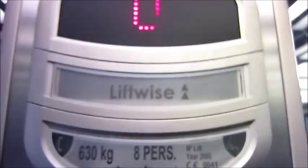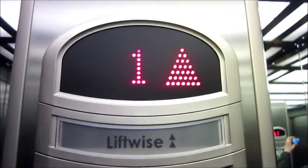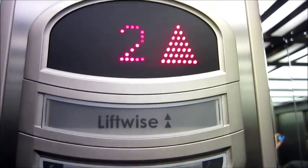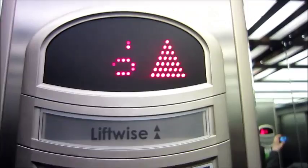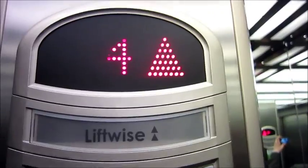There's mirrors all around, infinity mirrors. An Arona. It actually says doors closed. Going up. Installed by LiftWise. I think the announcement's a bit too quiet for an Arona. Fast Arona. And there's the courtyard. The close button doesn't work, silly. Lift going down. Silly LiftWise.